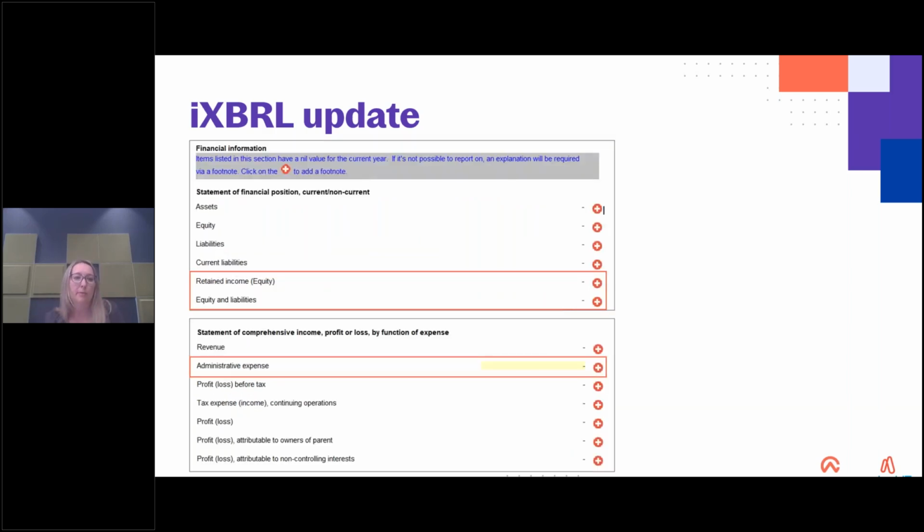Then you'll remember at the bottom of your mandatory page, you have all these sections. Now, normally you won't see all these footnotes because as you populate your numbers, these will already not be there because they are mandatory. But if you don't have them, then you have to do a footnote. So there's some additional footnotes, the ones that retain income and then the equity and liability figures, which will normally pull through from your balance sheet. So you wouldn't normally see that.